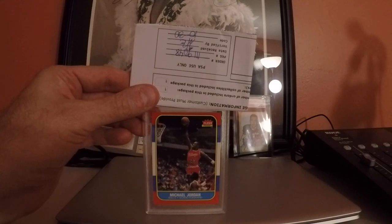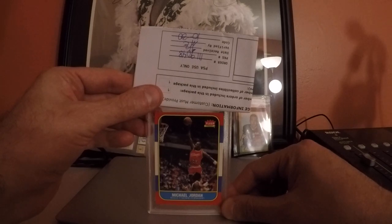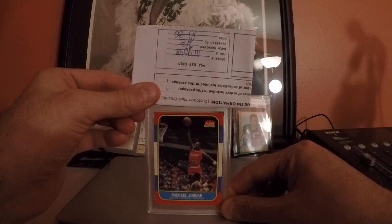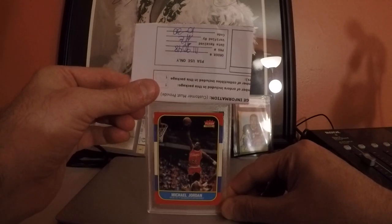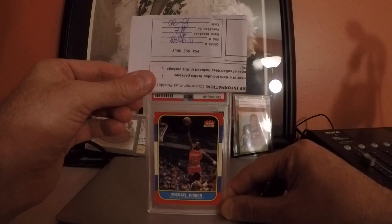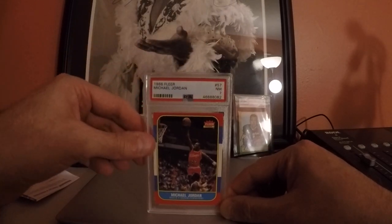So I'm rooting for Mr. Juggy over here in his prediction. So I think it has a shot at an 8, but I was really thinking it was going to come back a 7. And 7s are good money right now. So let's see it. And we got a near mint 7.